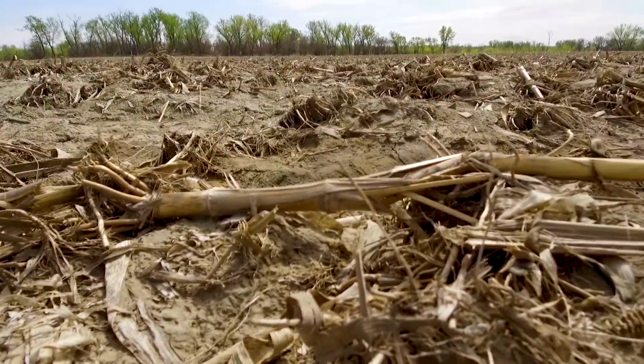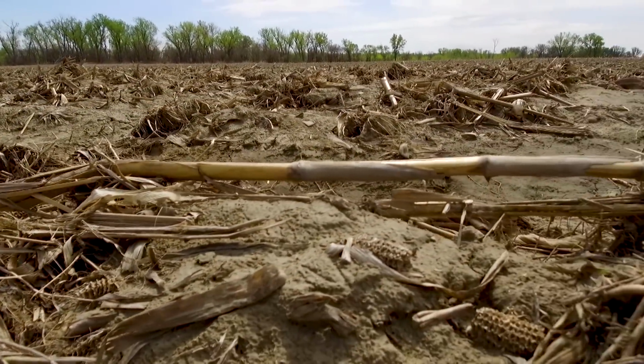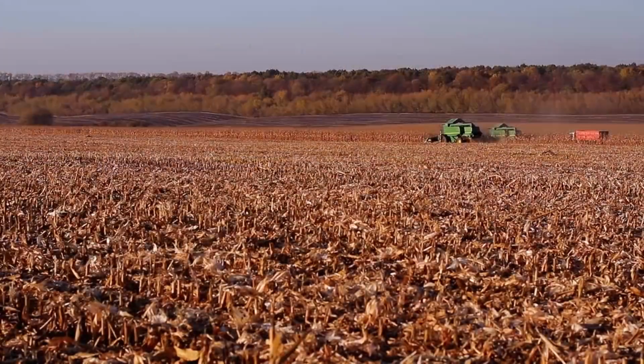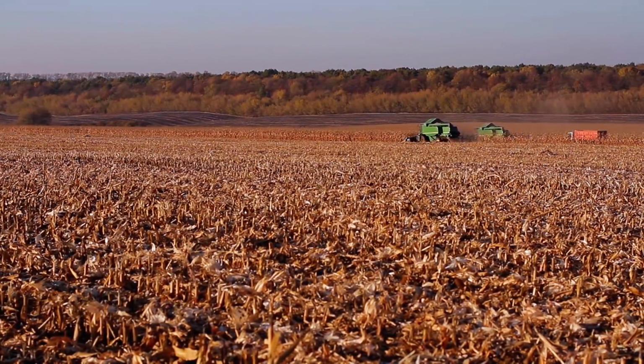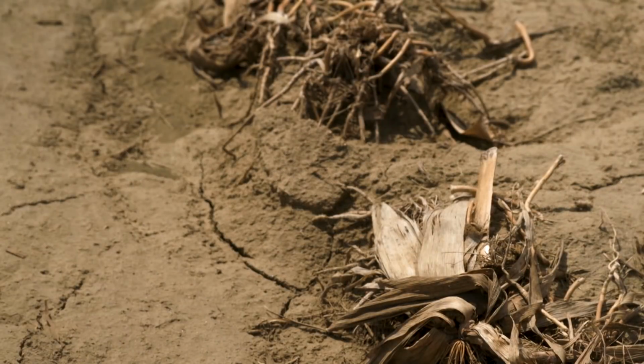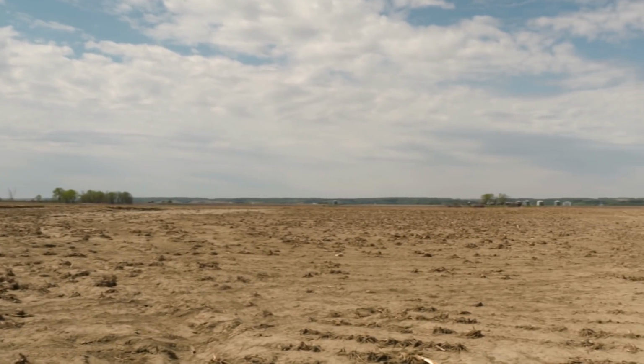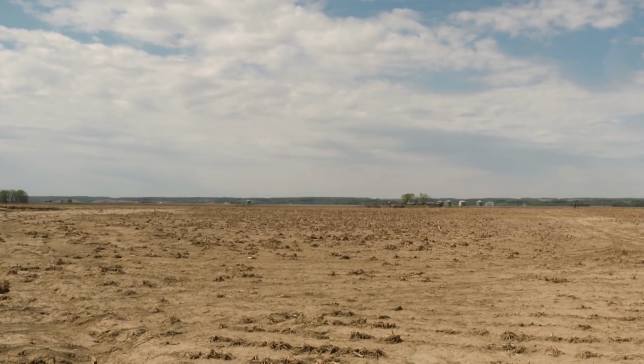Now, one thing we need to think about when we're adding stalks to the field, if we're incorporating those either now or if we're spreading them this fall and adding more organic matter to the soil, anytime we add corn stalks, those are high in carbon but low in nitrogen. So if people are incorporating a lot of stalks, especially this spring, they may need to think about adding a little extra nitrogen above and beyond what they normally would.